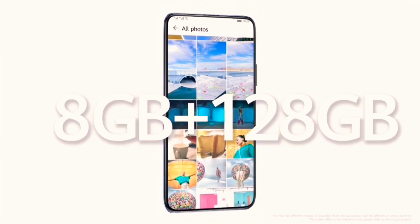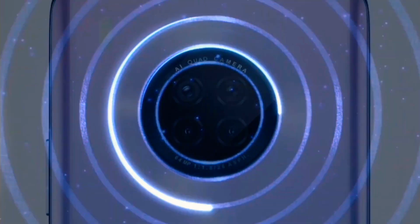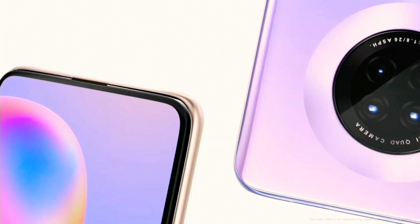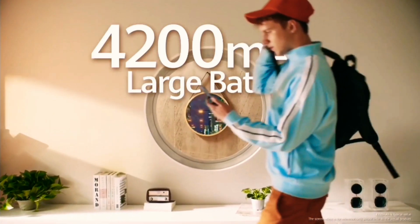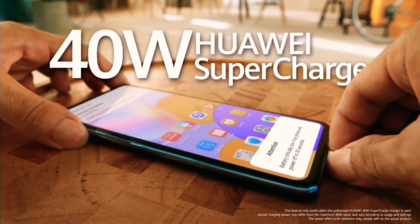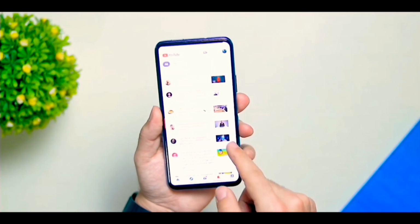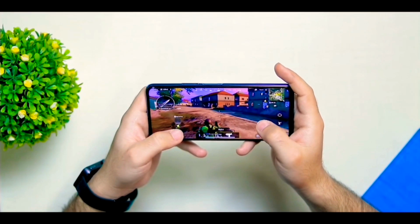As always, Huawei provides the best battery solutions in all their smartphones. The Huawei Y9A comes with a huge 4000 mAh battery that can charge from 0 to 67% in just 30 minutes only. And you can get 7 hours of phone calls after 5 minutes of charging.